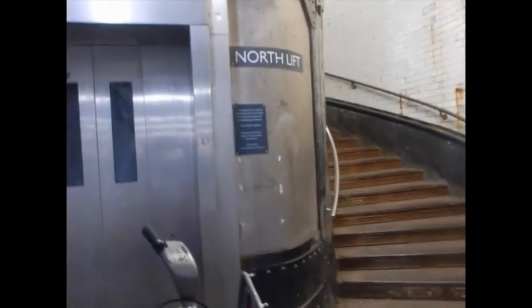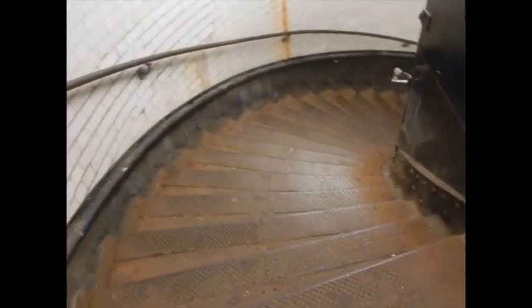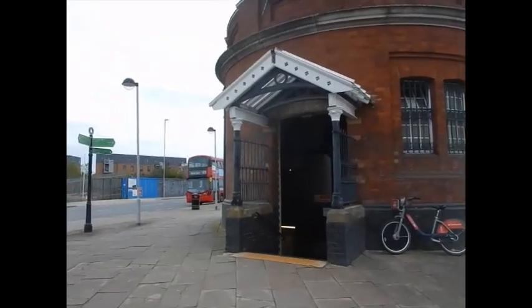So the north lift is out of service right now, so I'm going to have to walk it up. I need a breather. This bike is really heavy, the frame. I have to carry it up. Oh my god, I don't know how long this is. Okay, now we have to get to East Ham.